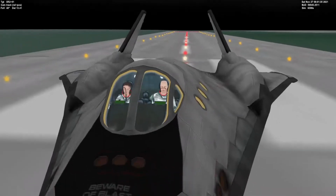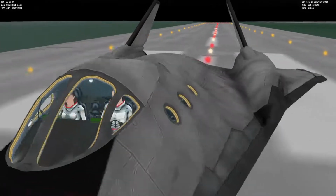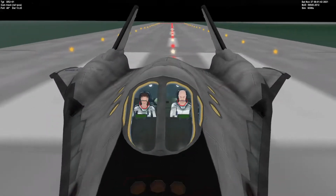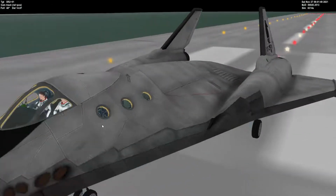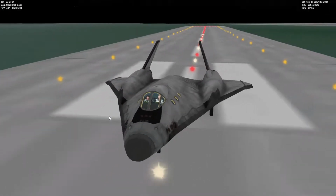Ayun, may mga piloto tayo. Parang si Scott Manley. Si Scott Manley yata yung piloto natin. And sino kaya yung girl? According dito sa documentation, the girl is Kara. Pero si ano na lang yan, si physics girl. Ayan. Si Scott Manley yung pilot natin.